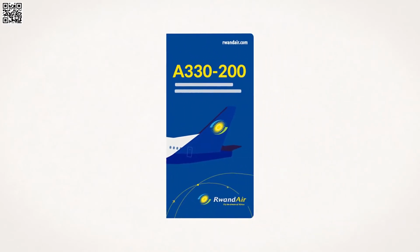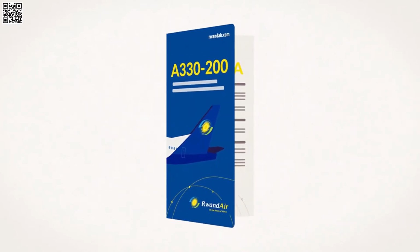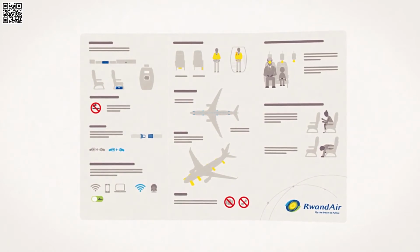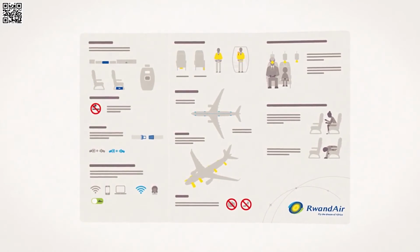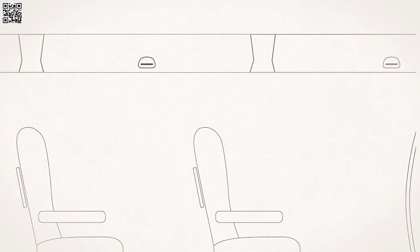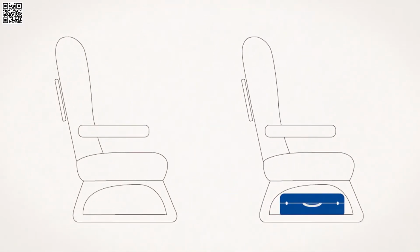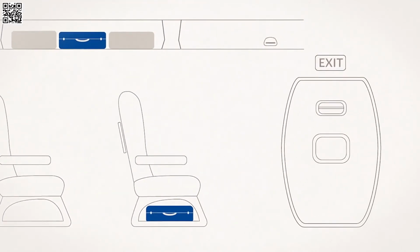So, before we take off, we would like to take the opportunity to show you some important safety aspects of this flight. The crew are here for your safety and comfort. Your hand baggage must be stowed in the overhead compartments or under the seat in front of you. They must not be left in the aisles, next to the bulkheads or near the exits.